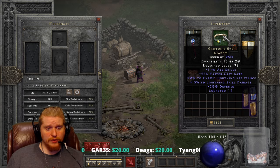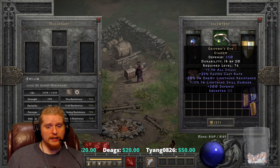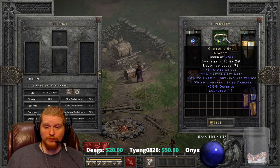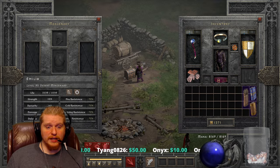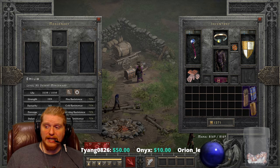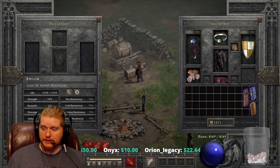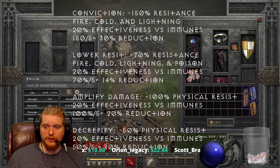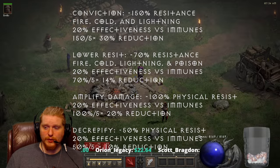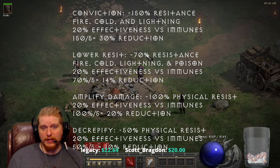However, if you have an Infinity, or a Conviction Paladin, or a Lower Resist wand, or a necromancer who is casting Lower Resist. Lower Resist and Conviction can actually break immunities. And I'm going to bring up the resistances on the screen here for you guys. So these are the skills specifically involved in reducing resistances, or rather, breaking immunities.